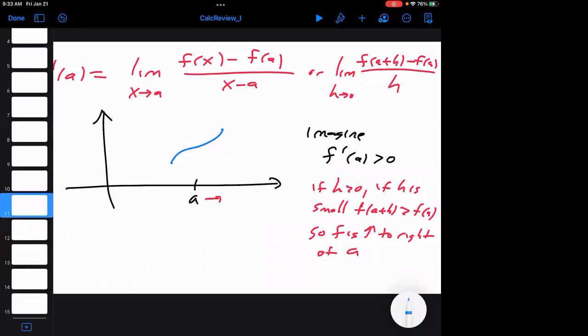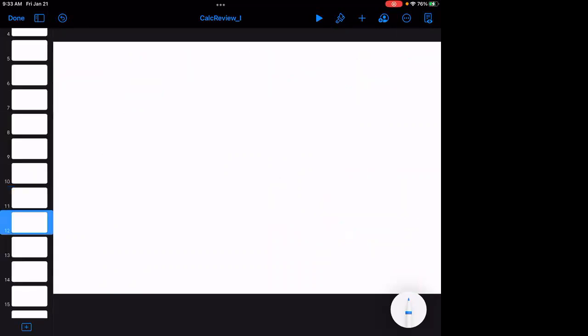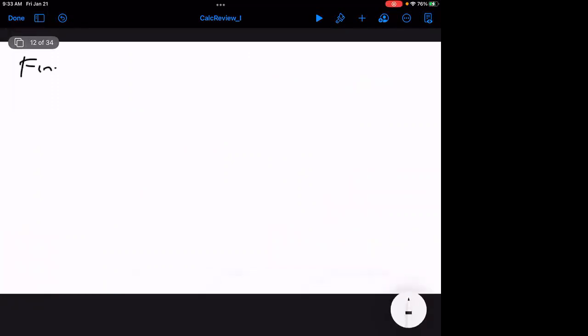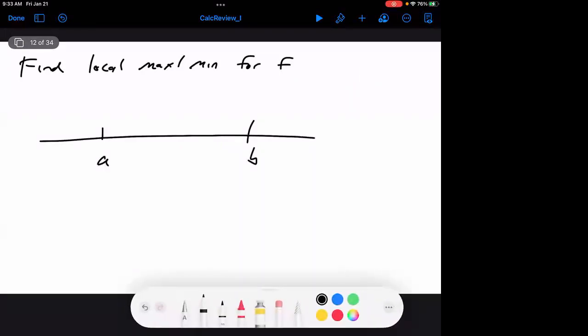So we have this wonderful interpretation of what the derivative means. If the first derivative is positive, we're increasing in one direction, decreasing in the other. So we can actually use this for optimizations. So let's say we want to find a local max or min for a function f. And say we have a function defined on some interval a, b.